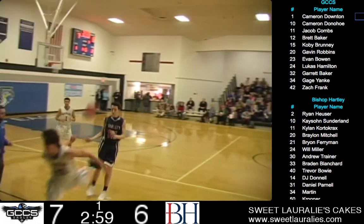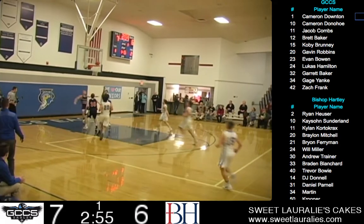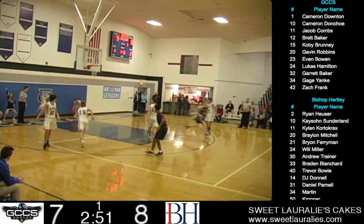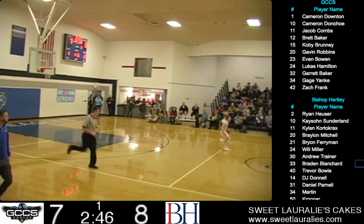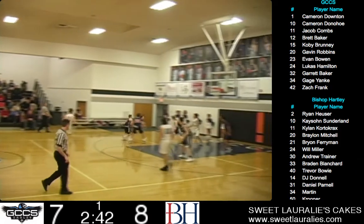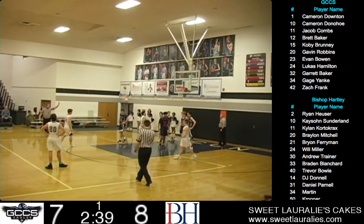Long pass almost stolen by Robbins. The Hawks able to find that. That's Braden Blanchard. Keeping this game nice and close. Donahoe gonna work that left side. Gets a push foul.